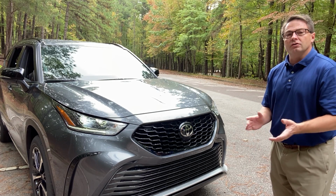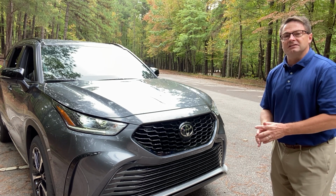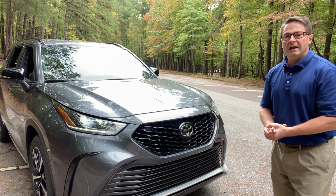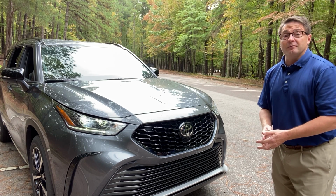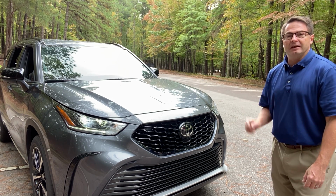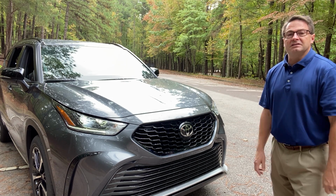And then it has radar cruise control. It's got automatic high beams, lane departure alert with steering assist, road sign assist, lane tracing assist. Oh man, if you watched any of my other videos, I get into pretty detailed information about what those do and how they help you. I'll put that up in the video so that you can check that out in an on-road situation.